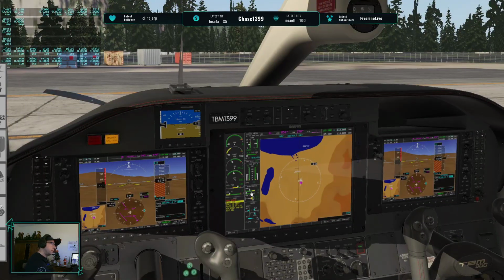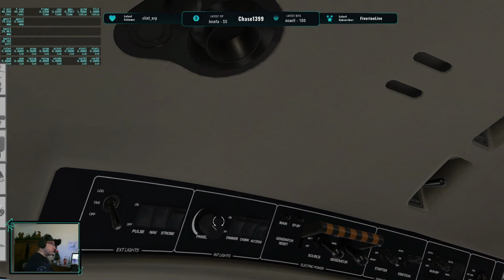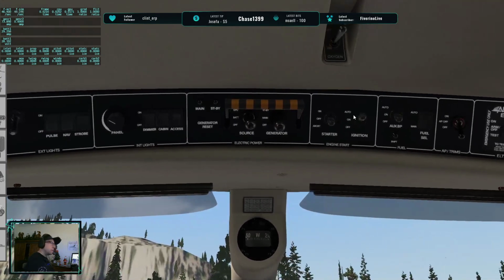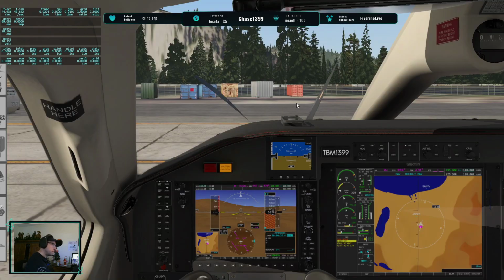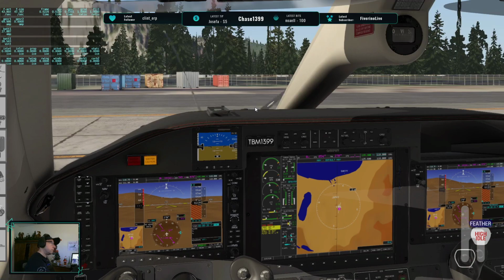The generator amps are coming up. Auto, auto, auto. High idle. And flight idle.